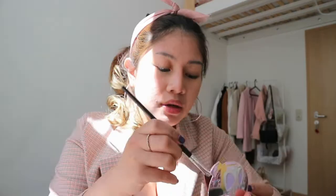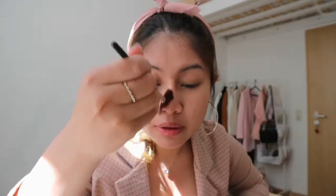The next step, I'm gonna use a highlighter. It's from Goban, the Stardust. I'm just gonna put it here. I already put the highlighter here and also here.